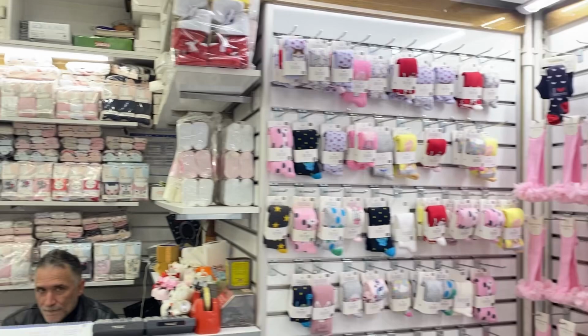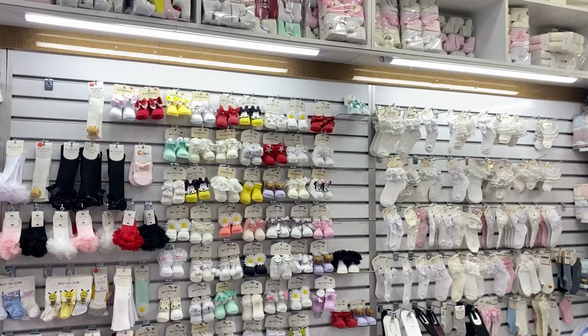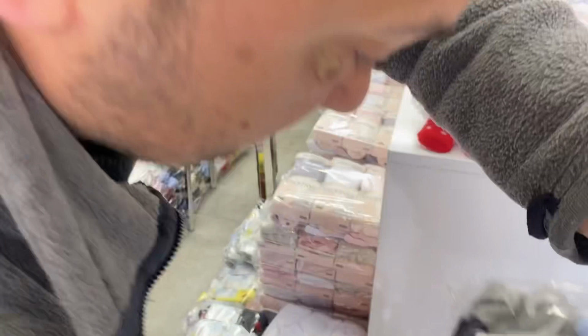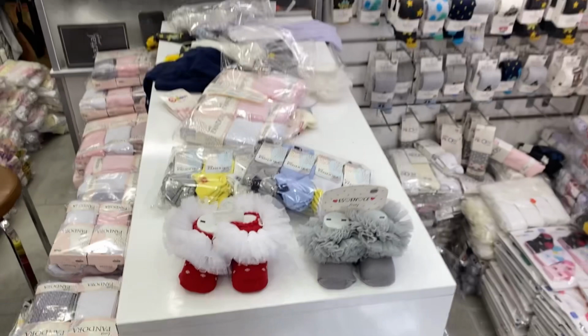I think this is only baby shop. Yes, only baby. What is the minimum price? Minimum price, yes. $5 minimum price. Which one is $5? This pack, one pack, 12 pieces, $5. Okay. And what about these fancy socks, these ones with the legs? This one $10, one pack $10, 12 pieces. Okay, can I show these ones?